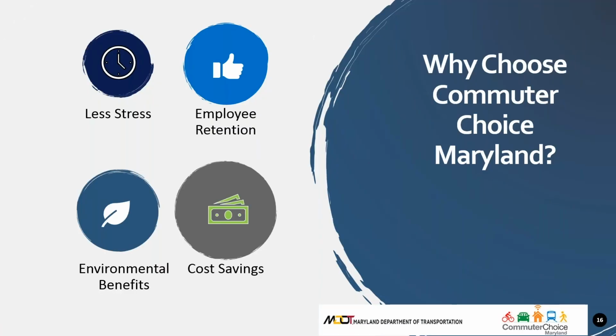Why choose Commuter Choice Maryland? Why implement commuter benefits? We know that commuter benefits lead to less stress for the employees. Often that will have a very positive impact on employee retention and satisfaction, and can result in cost savings for your employer. So employers that have telework programs, for example, or alternative work schedules, may have been able to reduce their real estate costs, thereby saving the business money. And of course, we all know that by reducing the number of trips that are individuals driving alone, we're having a positive impact on our environment.